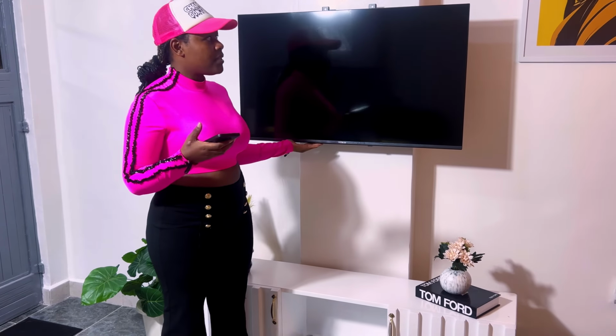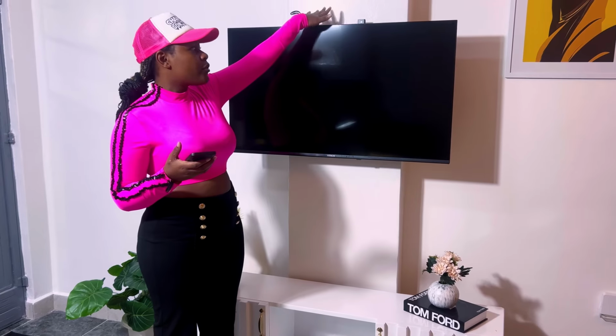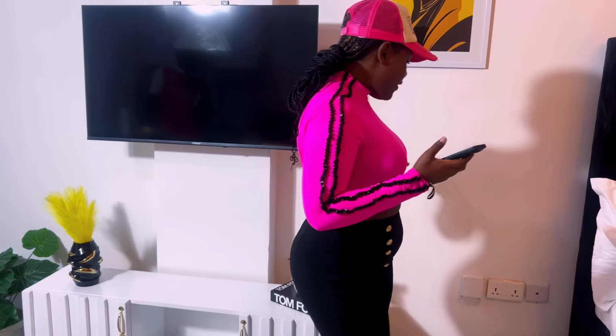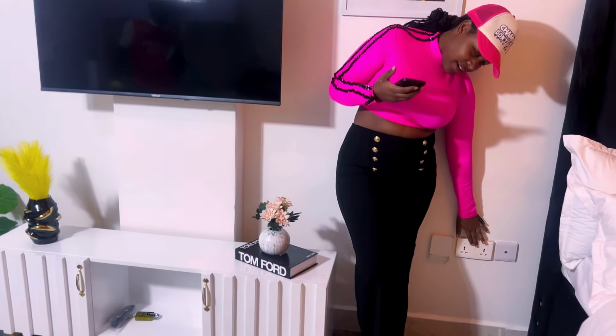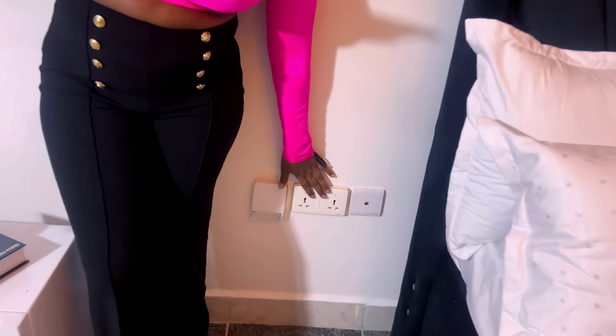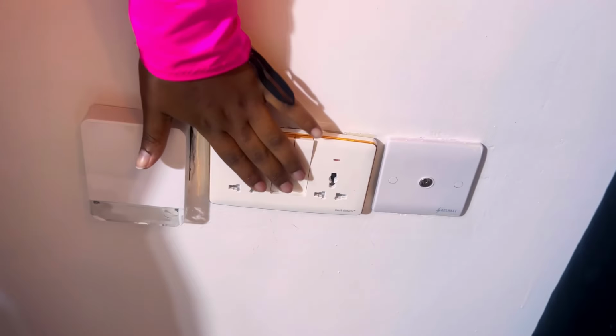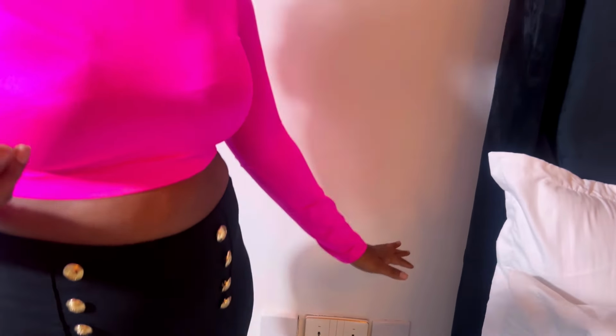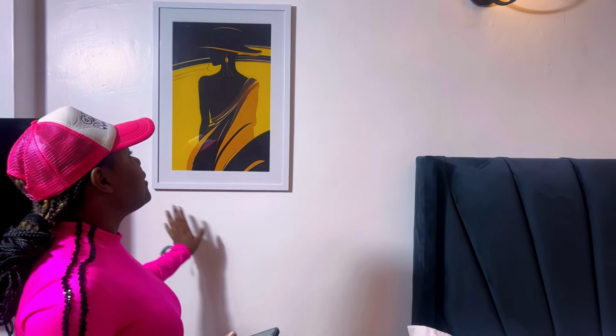So this TV is from Tasha K Limited, same as the bracket that mounts the TV. And then coming on here, we've replaced this socket, and it's a very beautiful socket. I love it. It looks so classy, the finish is so smooth. And then you have this wall art here. It's new, look at the wall art.